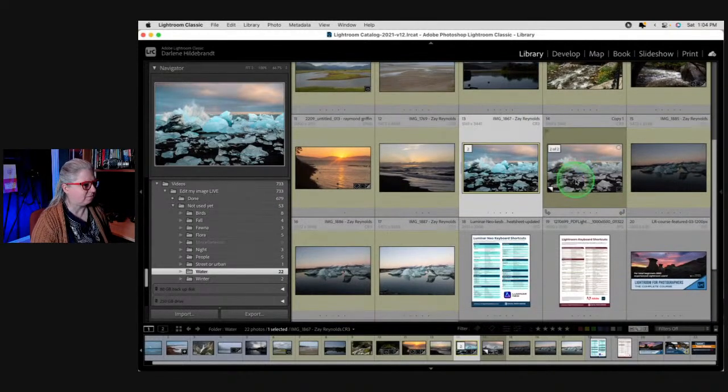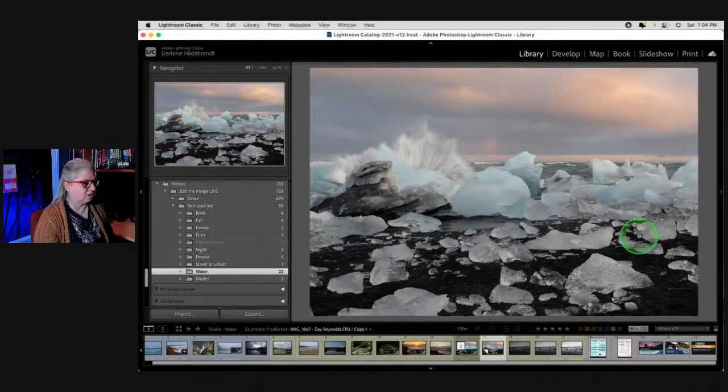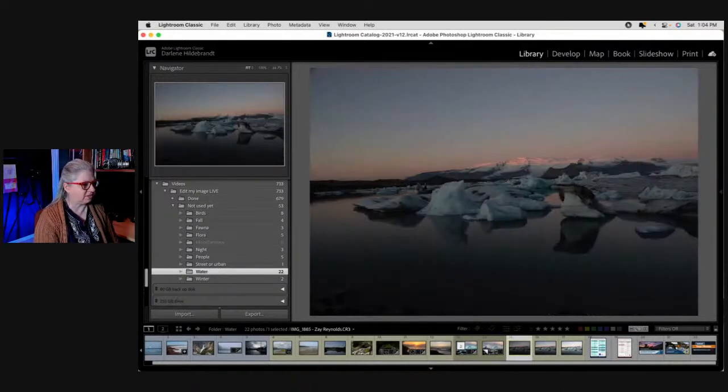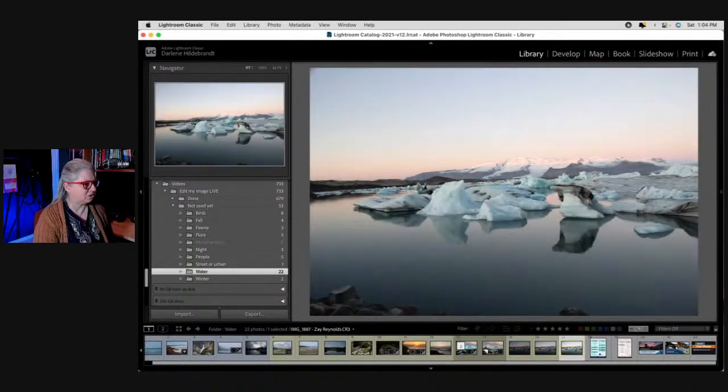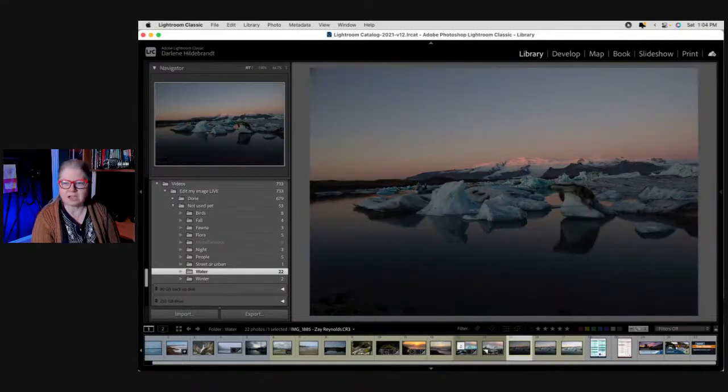Zaya sent quite a few images of, looks like icebergs or something. Where did you photograph these, Zaya? I'd love to know more about these because it's really fantastic. Right? This one's got a really cool reflection. Looks like just a different kind of shot. One is underexposed. Okay, so it looks like she's bracketed these. And tell me about that.